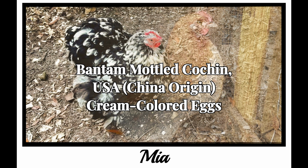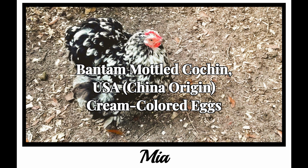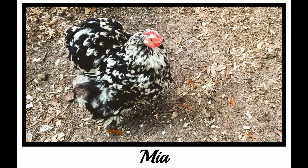Next is Mia, a Bantam mottled Cochin. Cochins have their origins in China, but the mottled variety like Mia here was developed in the USA. These small fluffy chickens have distinctive black and white mottled feathers and are known for their gentle disposition and ornamental appearance, including abundant feathering on their legs and feet.